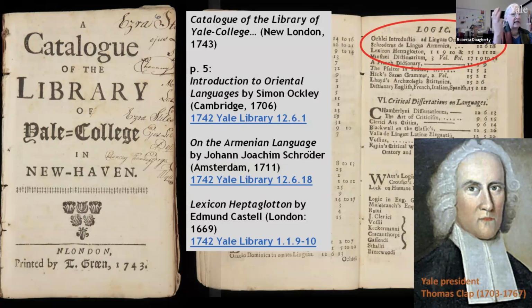In other words, meaning Hebrew, Arabic, Armenian, Ethiopic, Persian, Turkish, basically non-Western languages, but not including Chinese and Japanese yet. The third item that I've listed in the center, you'll see a list of 3 titles.